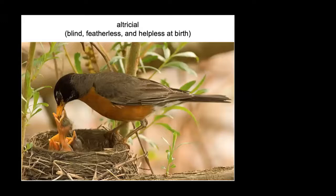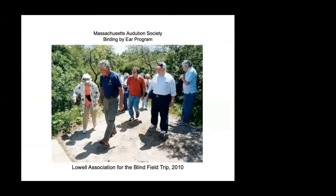Songbirds are altricial. That's the opposite of precocial. So these chicks are helpless at birth, but it doesn't take long for them to fledge. The most altricial animal in the world is us. Humans are helpless for the longest period of time of any animal. And we can appreciate birds even if we can't see. We can hear them sing.